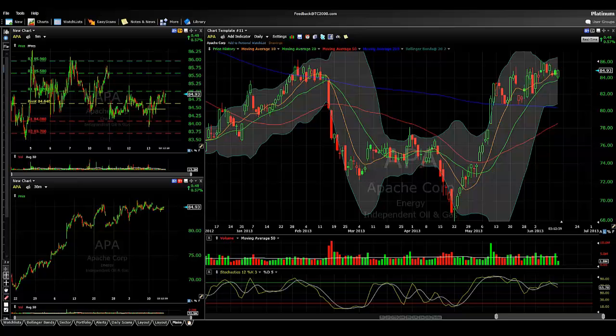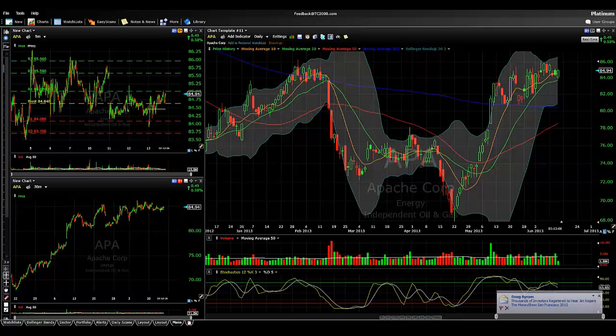APA, not as good of a look to it, but this 20-day moving average continues to be my rising stop loss on this trade. That's the moving average that I'm looking at here for whether or not this trade can stay solid for us. Right now we're at break even on the trade, so there's been no real gains made on this, but it still sets up pretty good, and one that I want to continue to hold.